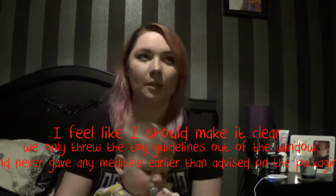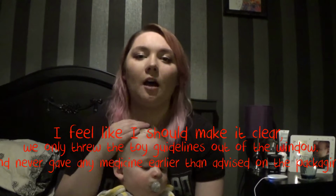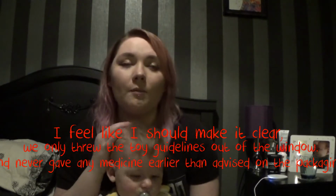Bonjela's 6 months. There's stuff that you can start using at 3 months, but everything said 3 months no, even the toys. So we just threw that out the window a little bit because he was so upset. At 3 months he could have Calpol. So we were giving him Calpol because that's from 2 months, and he was probably 2.5 months when he started teething.